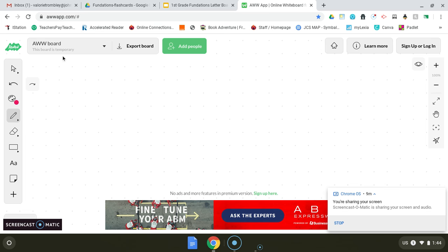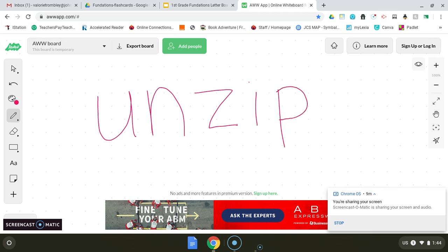And now I'm going to write that on the board. Unzip. And I'm going to scoop it just the way I separated it. Unzip. Both of these have short vowel sounds, both syllables, and they are both closed syllables. Unzip. Check and see if that's what you have.